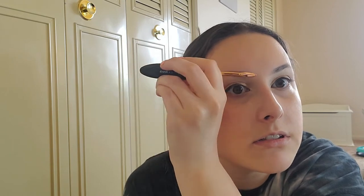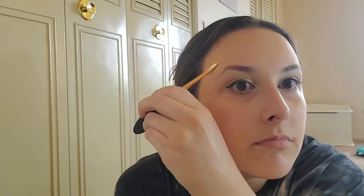Sometimes I just leave it like that, but sometimes I do an extra step, which is... Oh, this came with it. It's Billion Dollar Brows. So I use this brush. I just take some on here and line my brows. I don't do a harsh line here.